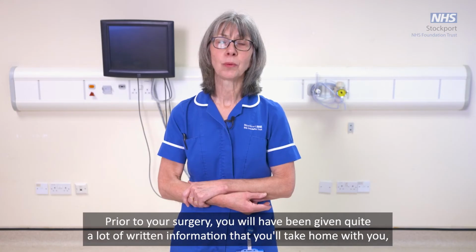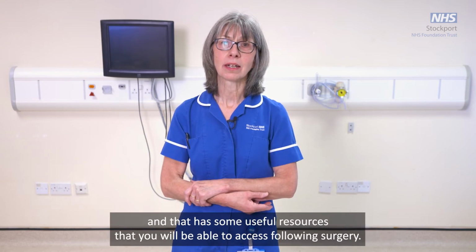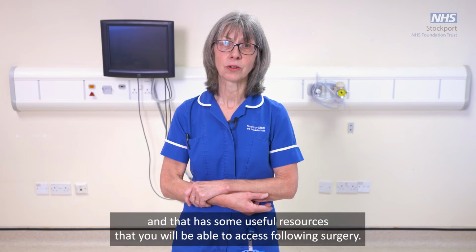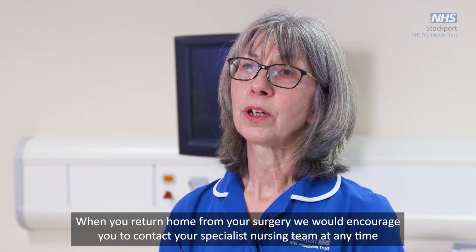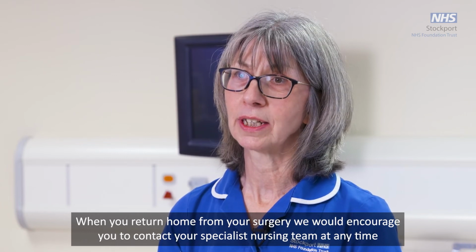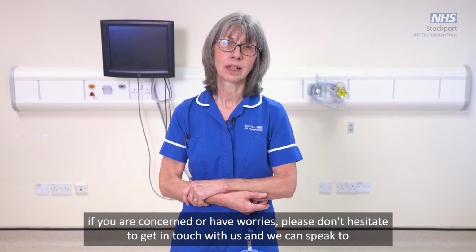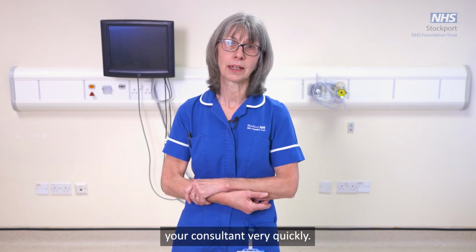Prior to your surgery, you will have been given quite a lot of written information that you'll take home with you, and that has some useful resources that you'll be able to access following surgery. When you return home from your surgery, we would encourage you to contact your specialist nursing team at any time if you are concerned or have worries. Please don't hesitate to get in touch with us and we can speak to your consultant very quickly.